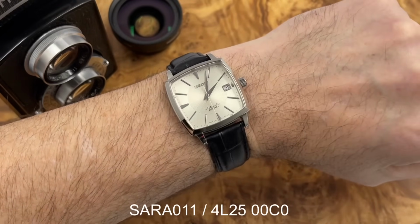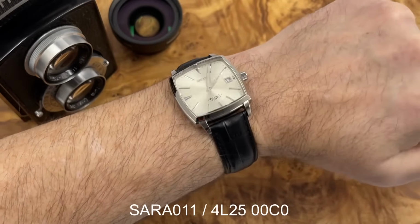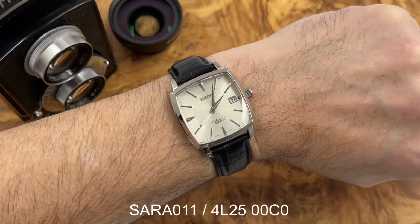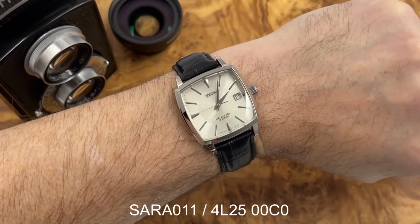It should be on a stainless steel bracelet, but I wasn't able to source one in decent condition, so I've put it on an aftermarket Seiko strap. But yeah, I just love the style of this watch, and I also love the fact that the movement inside this watch is quite rare.